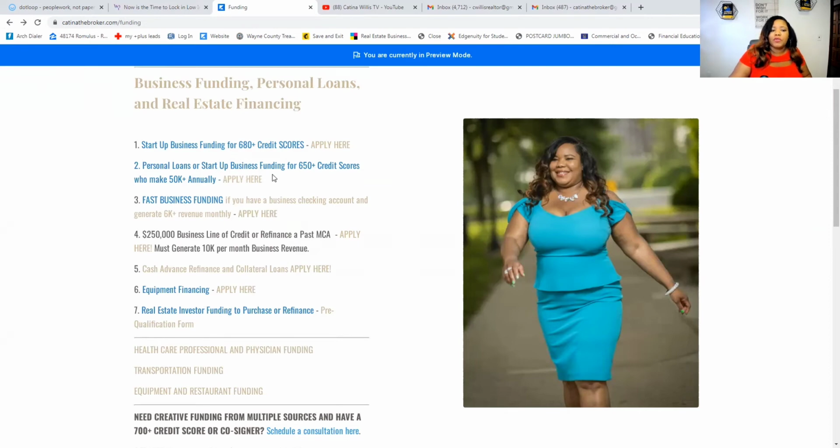Number two says personal loans and startup business funding, 650 plus credit scores. You must make 50K a year at least, right? So what I'm saying is there are different options. Number one, startup business funding, does not require that you make any amount of money per year, but the second choice does. The difference between the two is that the one allows you to get the funding with a 650 credit score. The other one wants you closer to 680, 700 plus, right? All right, so let's go to number three.